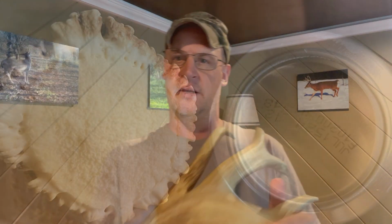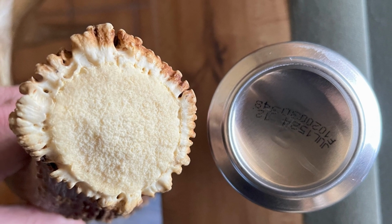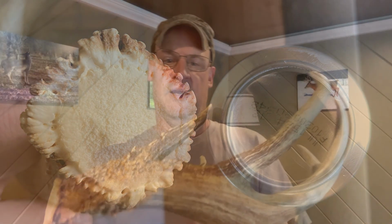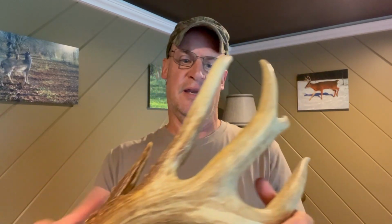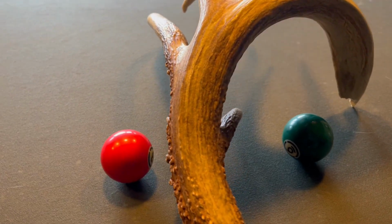The G2 here is over a foot. The G3 is over a foot in length. But the greatest characteristic of this shed is its mass. The base is over 6, and the H2 and the H3 are also over 6 inches. And he just carries that mass all the way through to the end of the main beam.